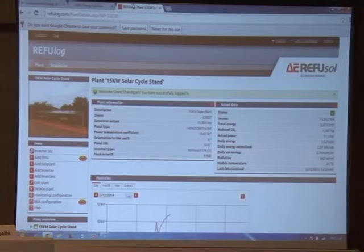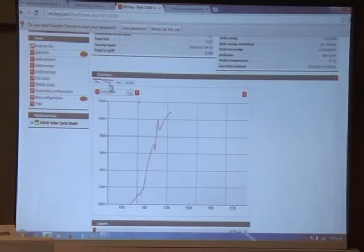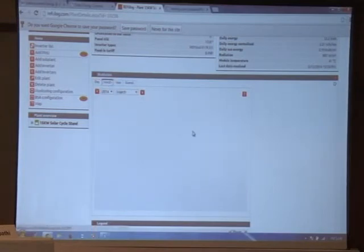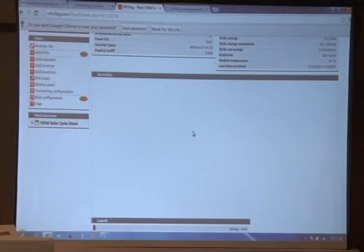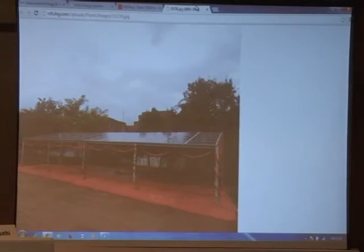Similarly, we have recently installed one solar cycle stand. This was very small, in a school, a 15 kilowatt cycle stand, but now we want to have this kind of cycle stand and parking stand in many other parts of the city. So you can see this is the solar cycle stand that we have recently inaugurated, and there also we can see the data, today's generation as well as the monthly generation. Even a small 15 kilowatt solar cycle stand, we are able to access how much electricity it has generated. Yesterday it generated around 53 kilowatt hour.